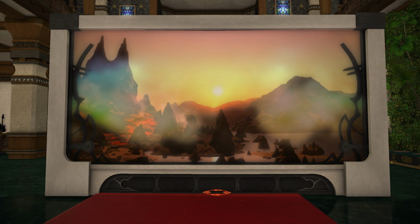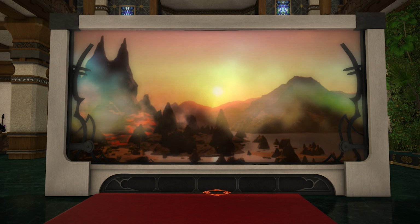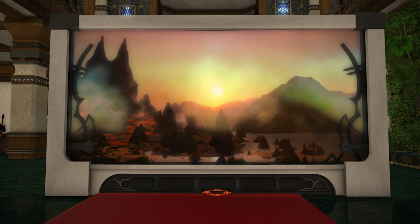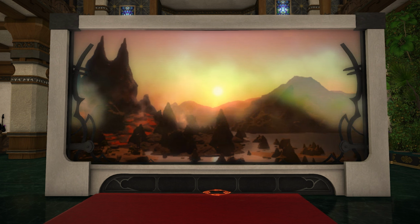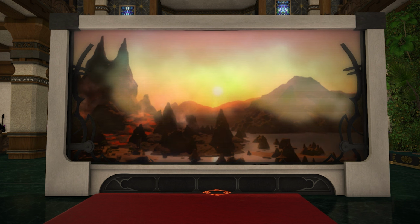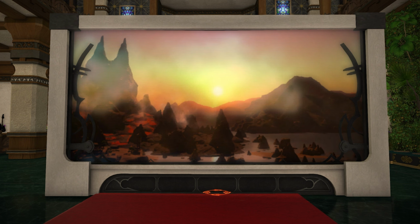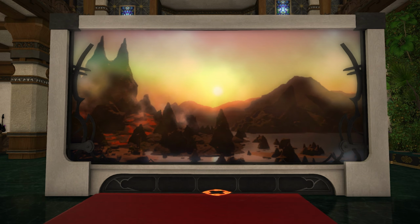So as you can see, this is then the Ruby C with a sunset. As you can see, there's the mountain with the lava coming down off it. And then you've got, obviously, this sort of metal surround as well. Kind of looks like this was a picture taken from Heaven on High or something, or the top of a mast of a tall ship or something.